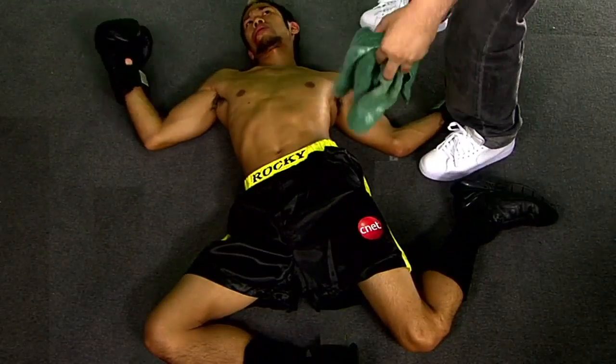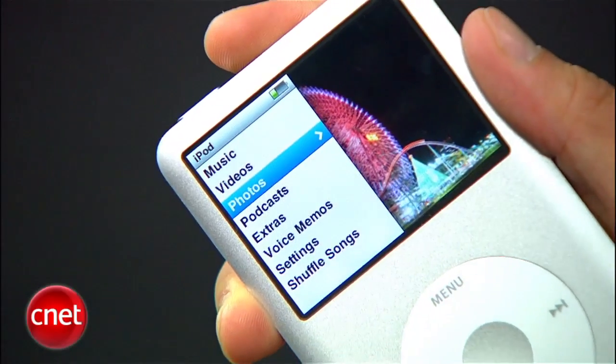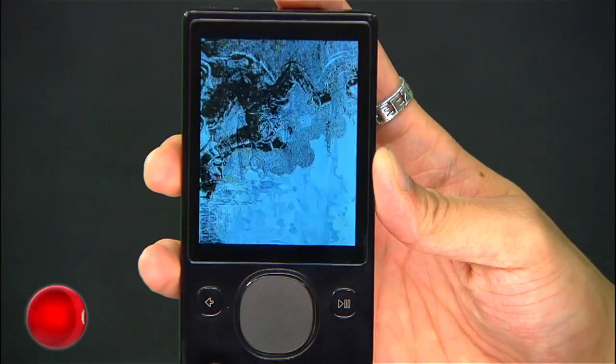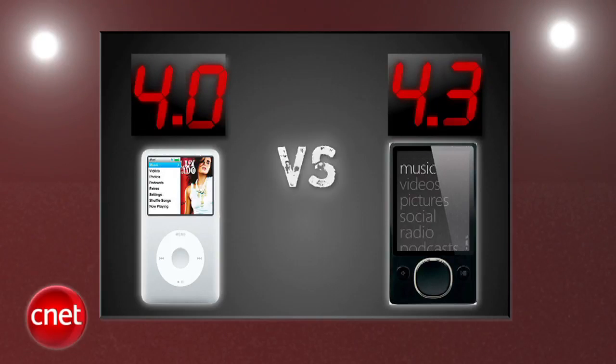The final round that decides it is bang for your buck. Both of these guys are $249 for the 120 gig model, and you're really getting a great value. But the iPod Classic just hasn't changed. The Zune is packed with more features, and it's nice to know you won't be left out with future firmware updates either. This round goes to the Zune with a 4.3, and the iPod gets a 4.